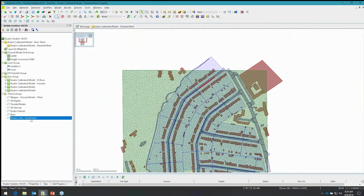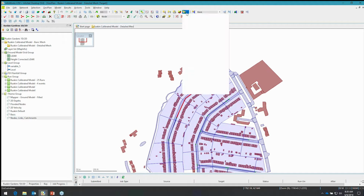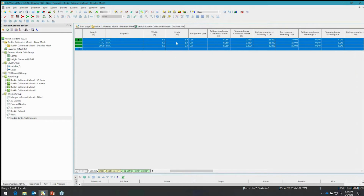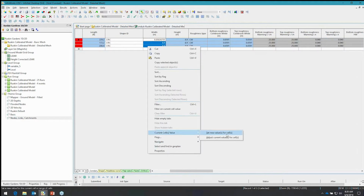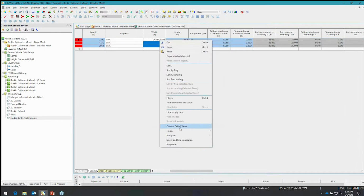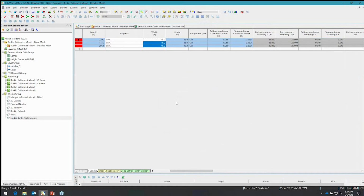I'm going to very quickly switch back, just to make my life a little easier. I'm going to go ahead and select a couple of pipes here, and I'm going to pull down my links. So I have these links that are here, and I'm going to make a change. Right now, these are 8.9 inches, and I'm going to adjust these. Set current value, set new value for self. I want to change these to 18 inches, okay?